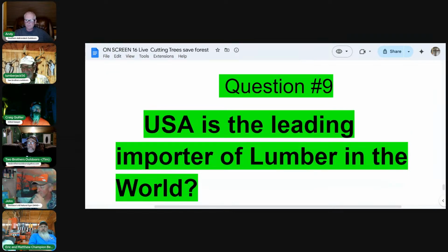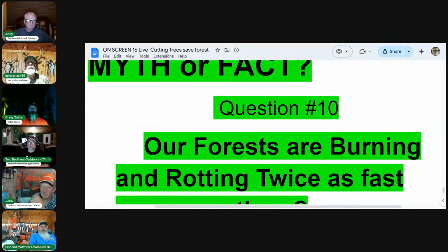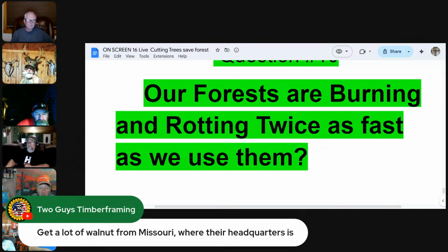Let me see the next one. Yep, and here's the next one. Our forests are burning or rotting twice as fast as we use them. Yep. That is absolutely fact. Yep, they're rotting or burning, and we're the leading importer of lumber. Wow. Go figure that one out.